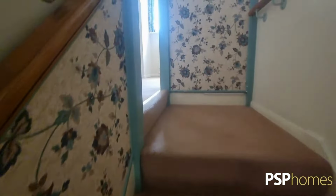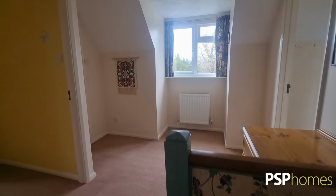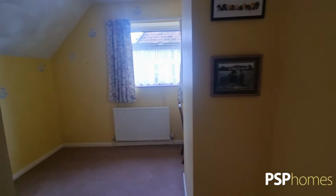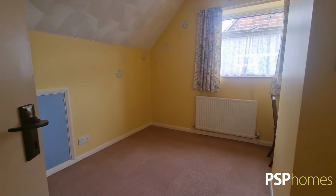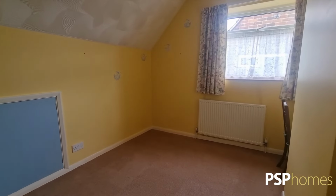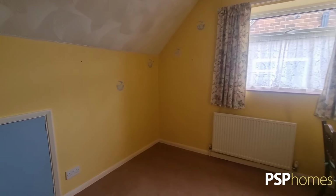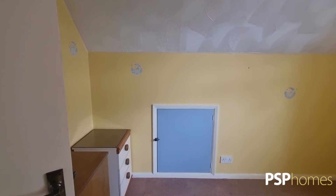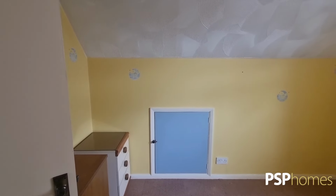So on the first floor, again, really good size landing space there. We've got 2 well-proportioned rooms. So it's a small double or very generous single there. Through that door there, we have a huge eave space, so there's immense potential to convert and extend at the front to enlarge the upstairs.